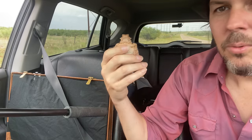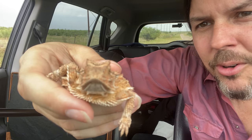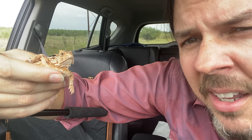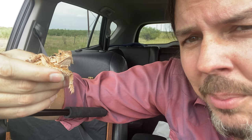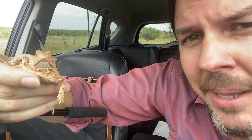That was what was just about to drive over you. This is a horny toad. Not me. I'm just a person. This is the horny toad. This is actually a horned lizard. And I bet if you have a big TV screen at home right now, my face is scaring your kids.